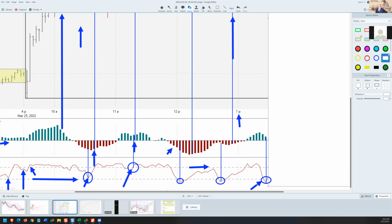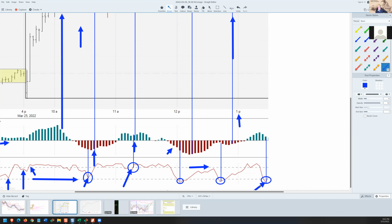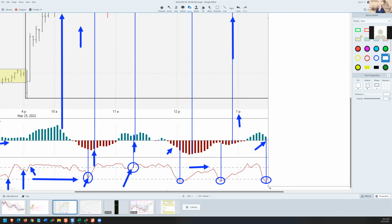So there is my oversold condition. I come up and check, do I have an uptick? I do not. Do not. Oof. Now I do.